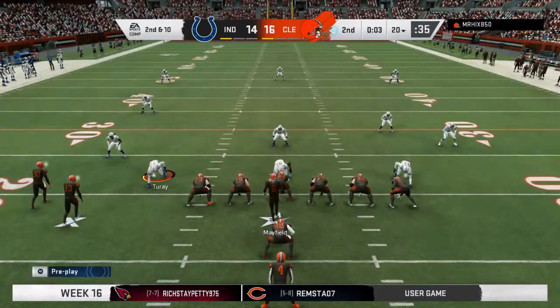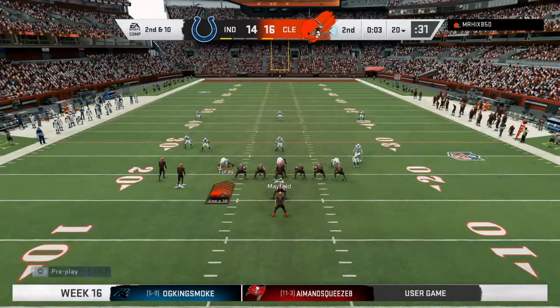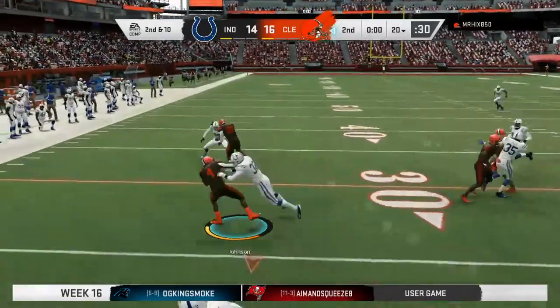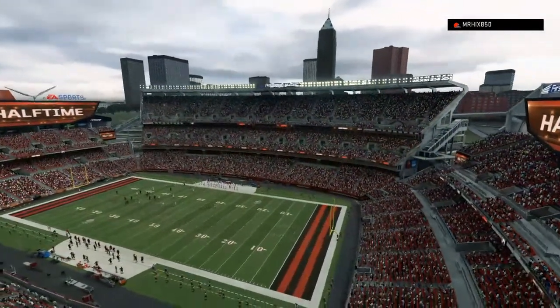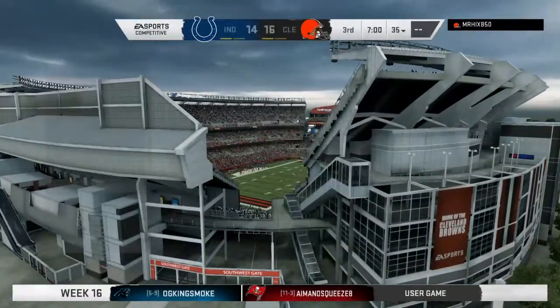After the incompletion, here's 2nd and 10 from the 20. Not wanting to take a chance this time, they'll keep it on the ground. And he's going to get 7 out of this before being taken down at the 27. We have hit halftime. Still 2 more quarters to go. We'll take a timeout. We'll be back after this.